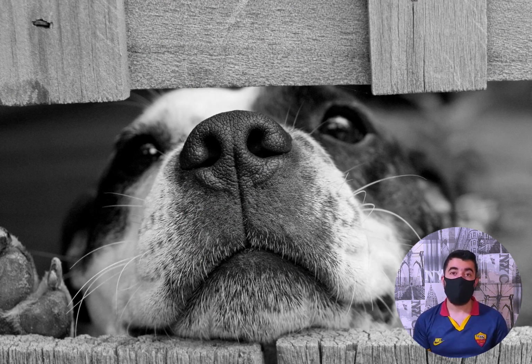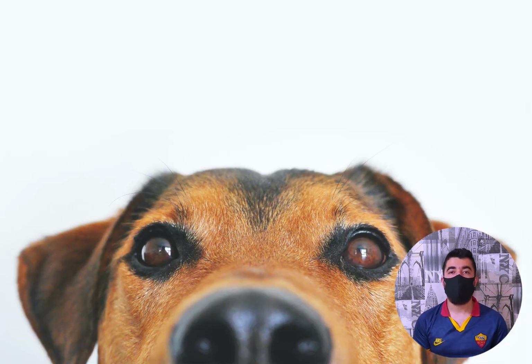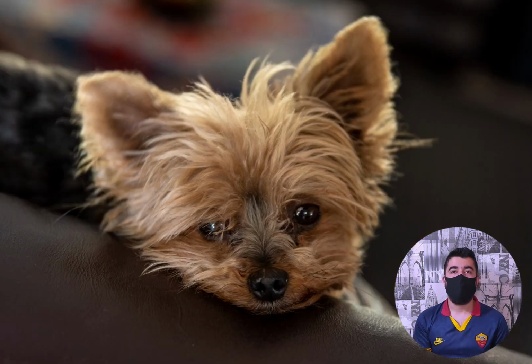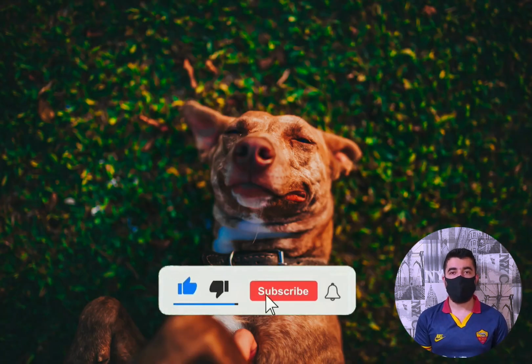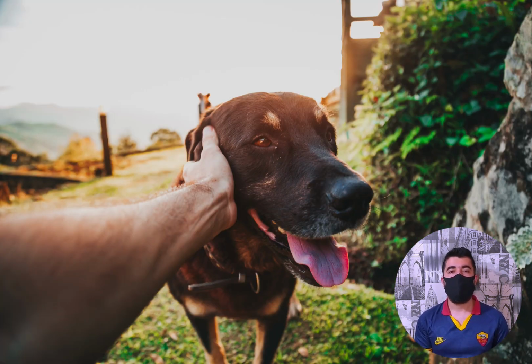Praise and reward them when they drop the inappropriate item and start chewing on the appropriate one. Be patient. It takes time and patience to change your dog's behavior, so don't expect overnight results. Be consistent in your training and provide your dog with plenty of positive reinforcement and appropriate outlets for their chewing. With time and patience, your dog's chewing habits can be corrected, and they can learn to chew on appropriate items.